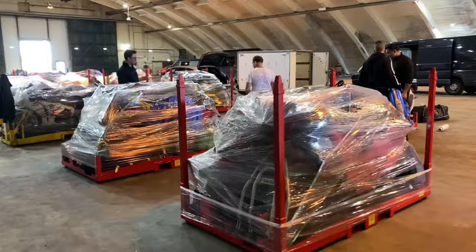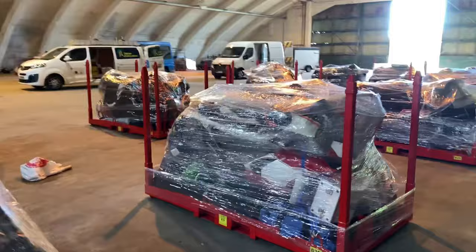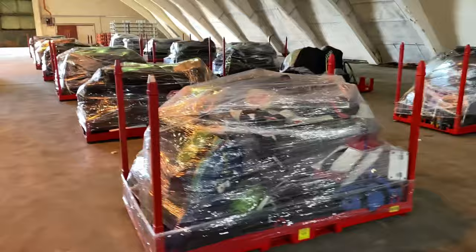So that's how it all works if you're not from the UK, and it's quite a smooth process. The bikes go before and then you follow in a flight and then you stay in a lovely hotel, and that's how it all works.